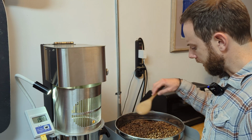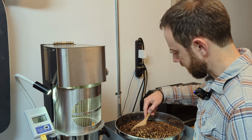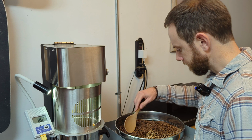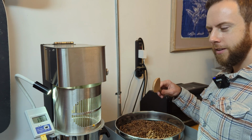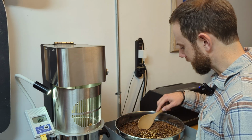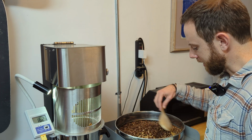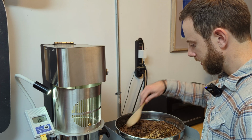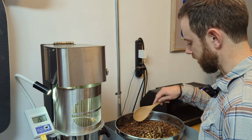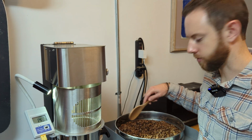I did have one that was 11.5% weight loss, and I just felt like a little bit more development would do it better. It was running on the line of being a little too earthy for me. Although it had some really great floral notes to it, and it was pretty sweet, I just felt a little bit more development was better. So previously, right when first crack began, I pulled it, maybe 5 to 10 seconds into first crack, I think it was. And this time, 25 seconds in, I think it's the best roast.